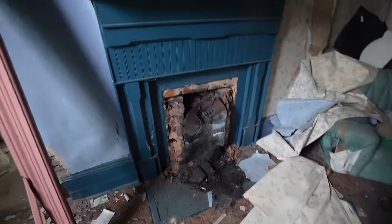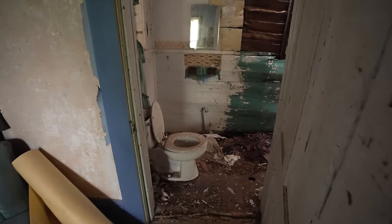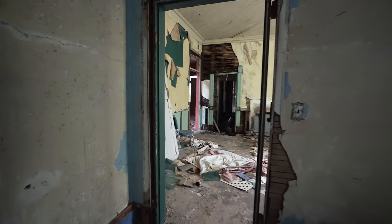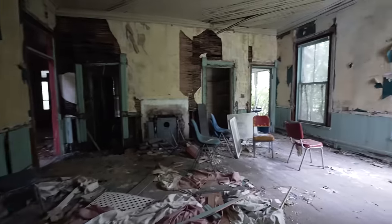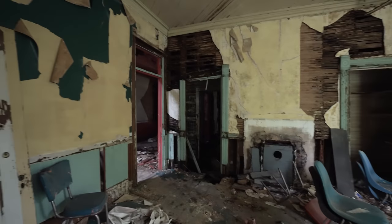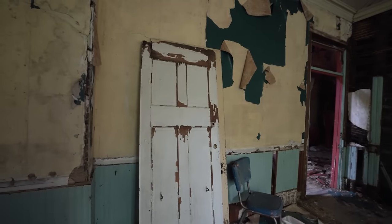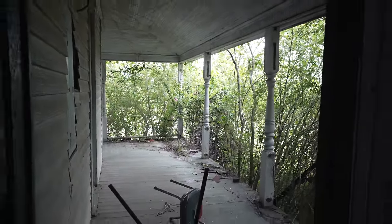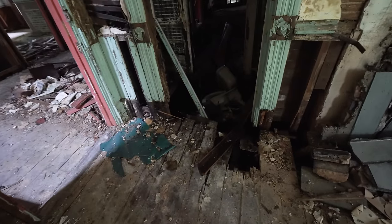Some old boots, fireplace. This place is literally falling apart. Oh my God. Sometimes there could be wild animals in these places as well. Anything happens in the south for abandoned, I'm telling you. This place is pretty trashed. As you see, this whole place is just taken over by nature. You can't even see the front anymore. Scared to walk any further over there.